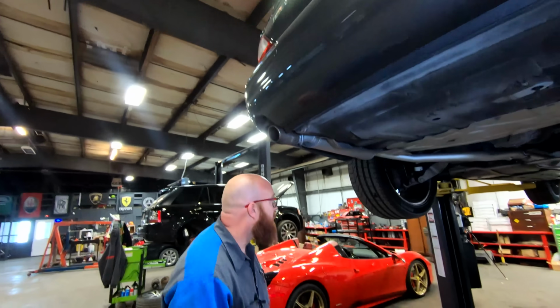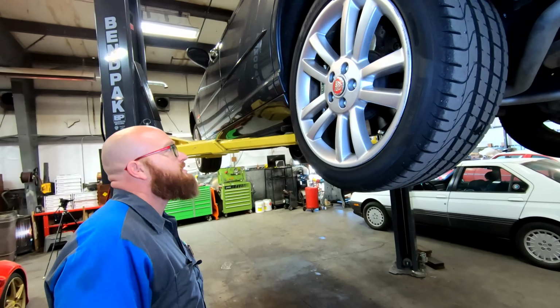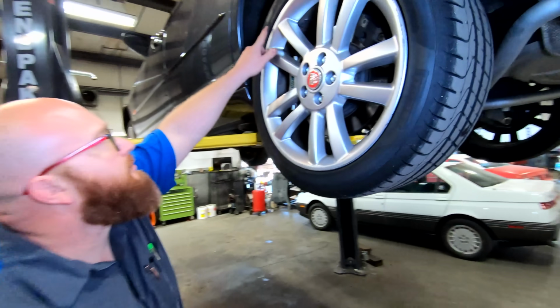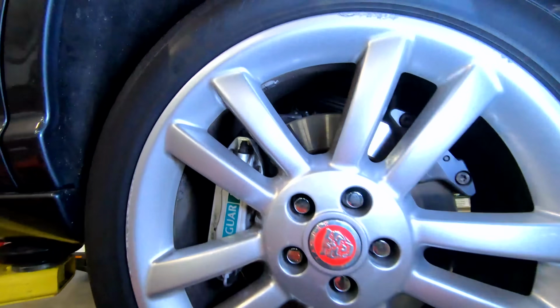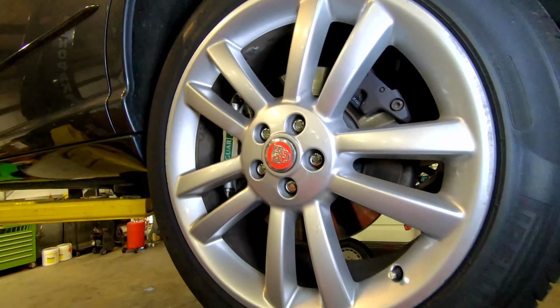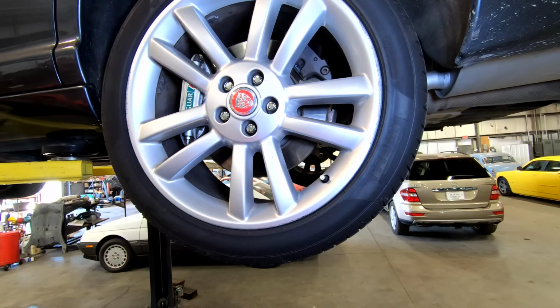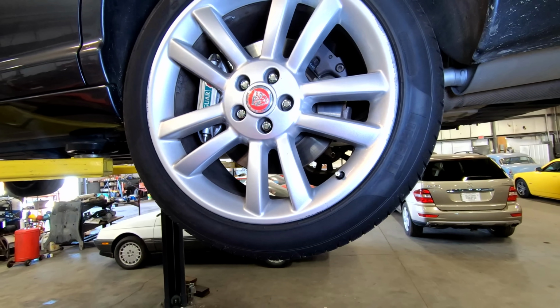Check these tires out real quick. They are Pirelli P Zeros, and they're from 2019. It's about halfway through 2019, so they're still good. They're a few years old, but they still got quite a bit of life left in them. Well, let's get this thing on the ground.